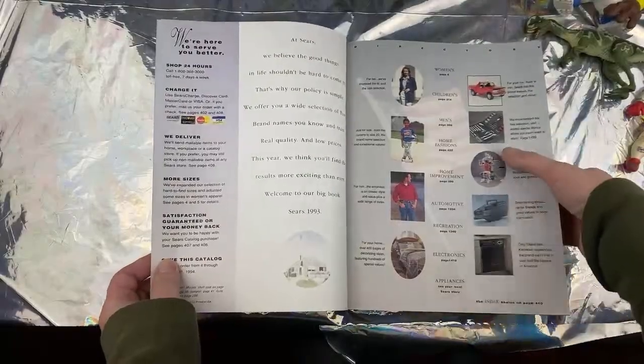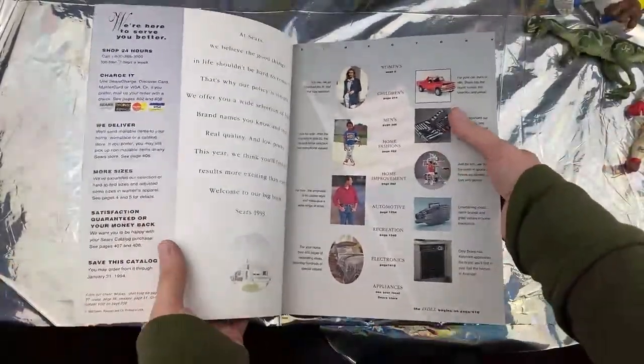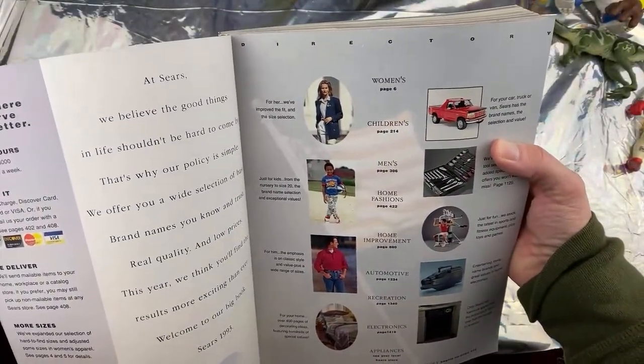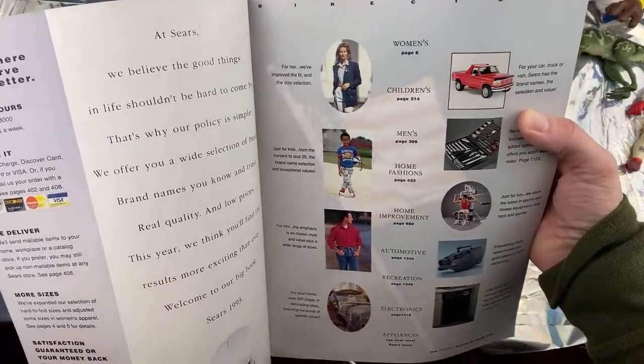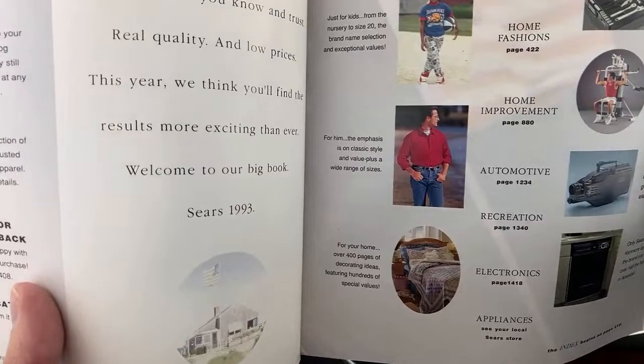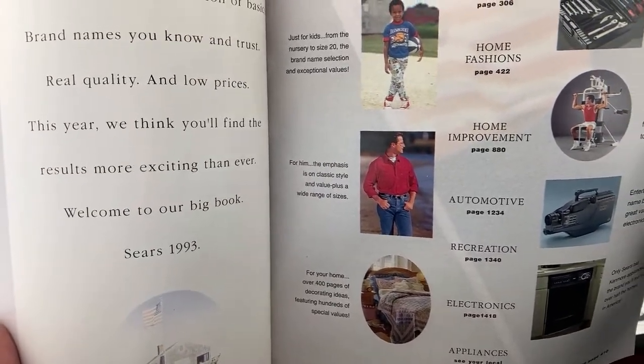Okay. You could charge it. You could take a look at that. Charge it. It's the American way. So the contents we've got here, we've got women's. They come first, then children's, and then men's. Home fashions, home improvement. Look at that, dude.